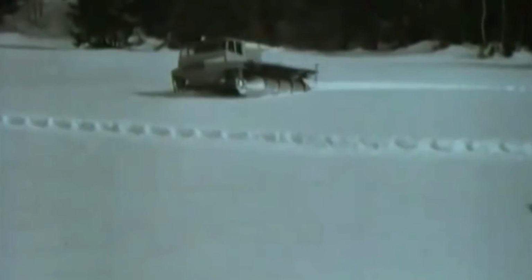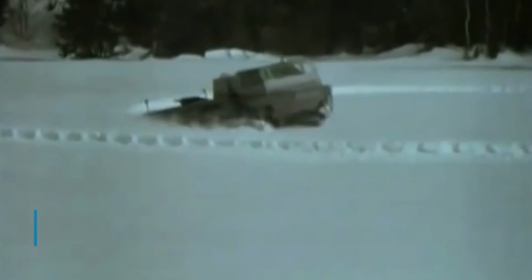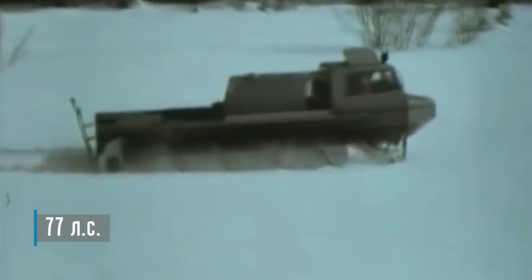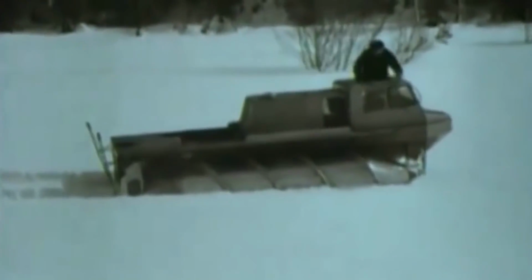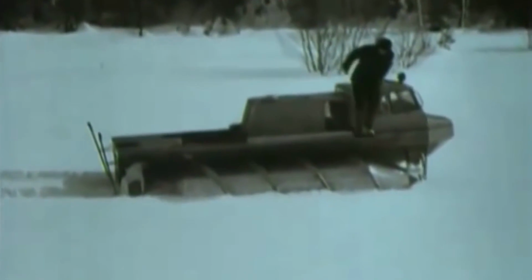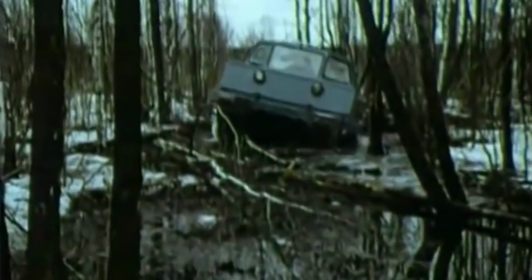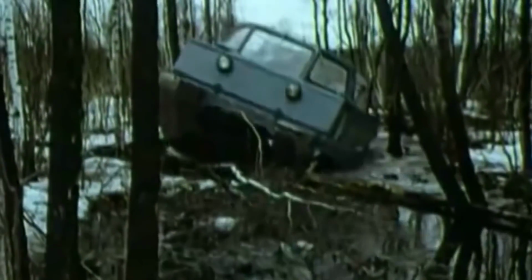This 4.8 meter rotary screw amphibian, weighing 2 tons, with two gasoline engines of 77 horsepower each, could accelerate from 16 to 65 km per hour, and was capable of moving in places where wheeled and even tracked all-terrain vehicles became absolutely powerless. One of the most significant drawbacks of the presented machine is the inevitable harm to the environment and soil after passing the route.